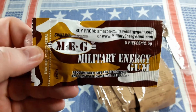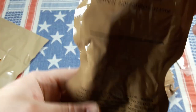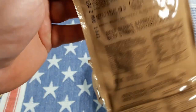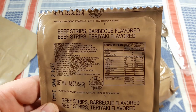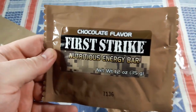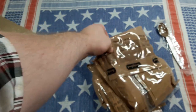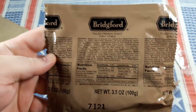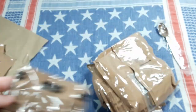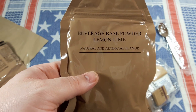Some military energy gum. Chocolate protein drink powder. Beef strips, barbecue flavored. First Strike, chocolate flavored, nutritious energy bar. Filled French toast, shelf stable. Lemon lime, beverage drink.